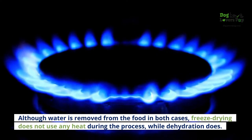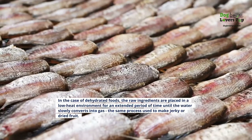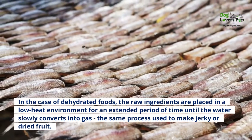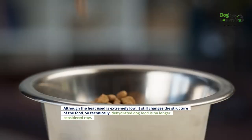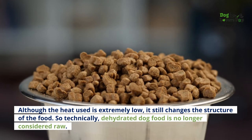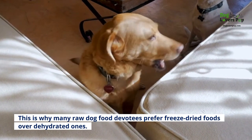Although water is removed from the food in both cases, freeze-drying does not use any heat during the process, while dehydration does. In the case of dehydrated foods, the raw ingredients are placed in a low-heat environment for an extended period of time until the water slowly converts into gas, the same process used to make jerky or dried fruit. Although the heat used is extremely low, it still changes the structure of the food. So technically, dehydrated dog food is no longer considered raw. This is why many raw dog food devotees prefer freeze-dried foods over dehydrated ones.